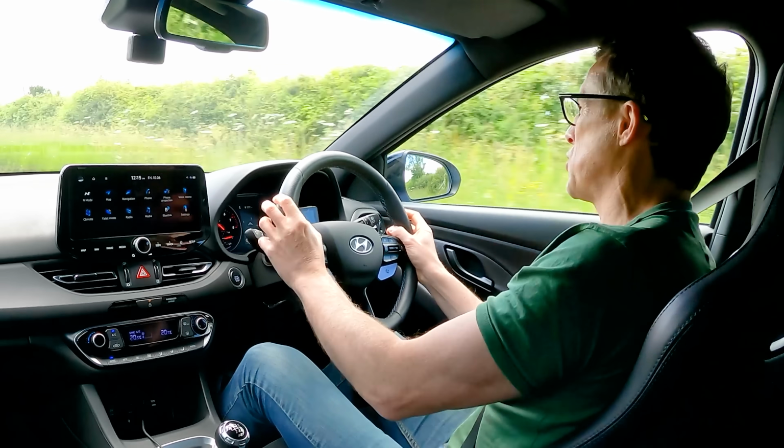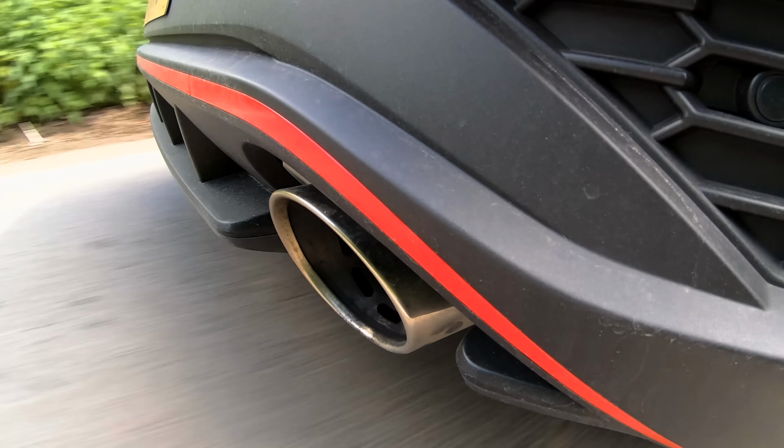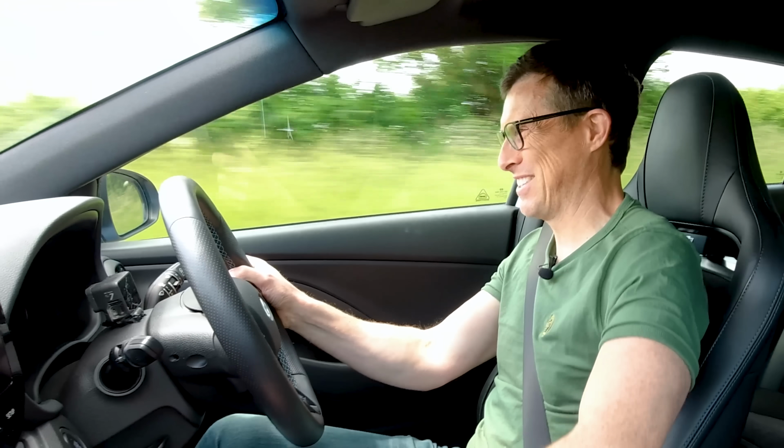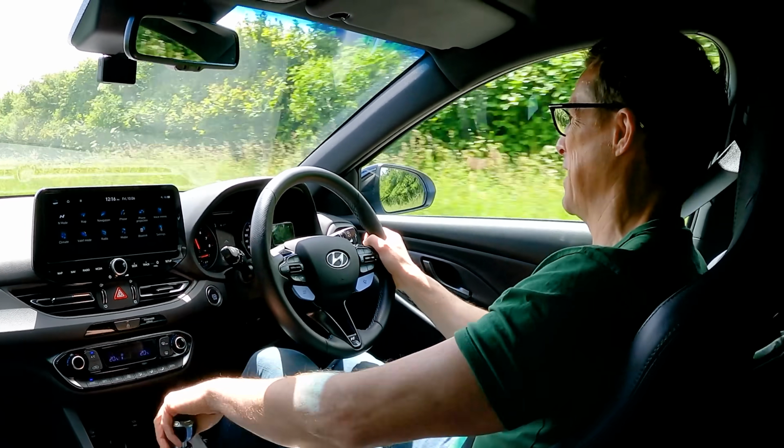The steering is sharp and precise. It's a total maniac. You get some great noises from the exhaust. You're just changing gear for the hell of it. Oh, the gear shift is good.